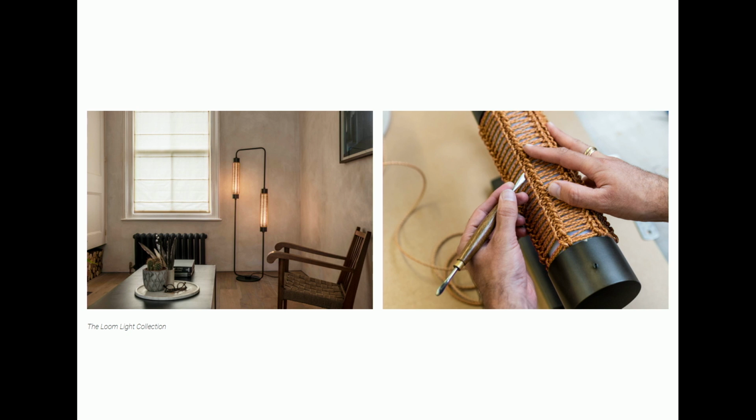Lighting, believe it or not, is also something that we've been looking at. We take our leather scrap, we have it braided, and we turn it into meters and meters of braid. And that got us thinking about knotting and what's the possibility of using leather for lighting.